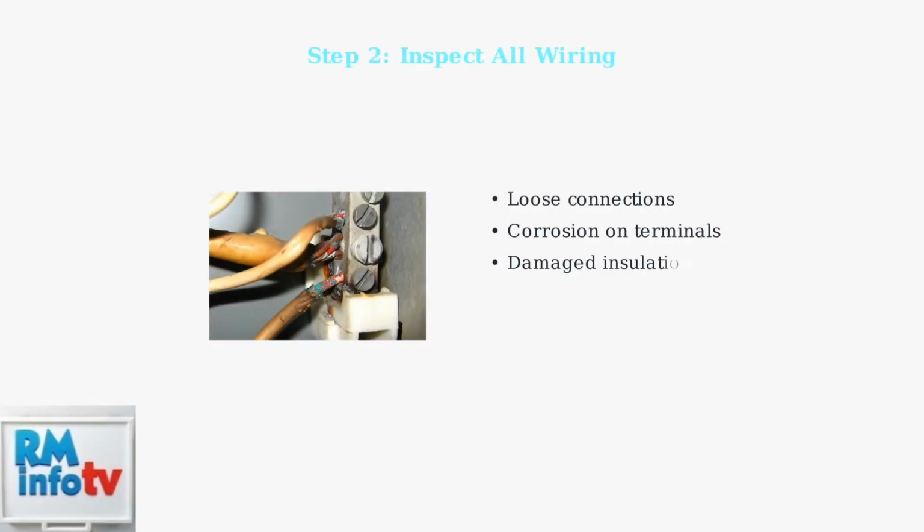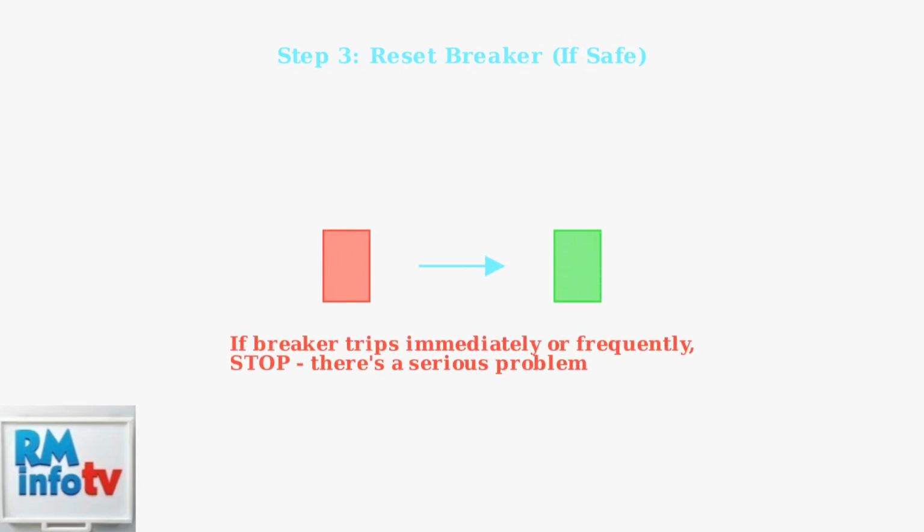Next, carefully inspect all wiring connections. Look for loose connections, corrosion on terminals, damaged insulation, burnt or melted wires, and any discolored components. These are all signs of electrical problems that can cause breaker trips. If the breaker has tripped, you can try resetting it once. However, if it trips immediately again or trips frequently, stop and do not keep resetting it. This indicates a serious underlying problem that needs professional attention.